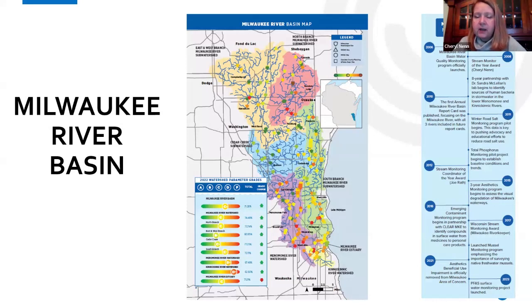The shape of the icon is who's doing the monitoring. So Riverkeeper sites are kind of a shield icon. And then we have DNR as triangles, MMSD as circles, and then I think Ozaukee County are squares. So you can just tell who's doing the monitoring.